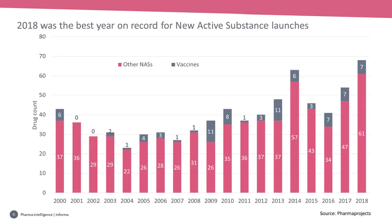So looking at this slide, we can see that 2018 was the best year on record for new active substance launches. And when we say record, we're going back to 2000 here. At the left of the graph, you can see the figures for 2000 going all the way through to 2018. These show the number of new active substances, and we've split out vaccines at the top in grey.